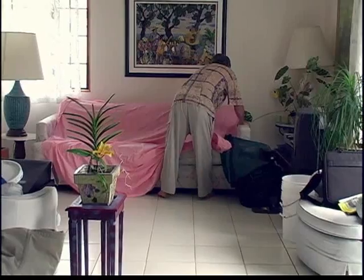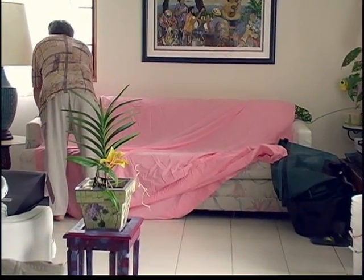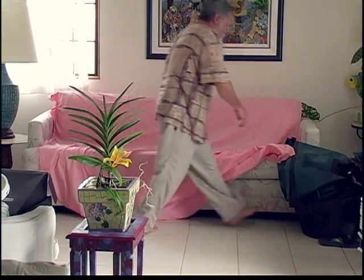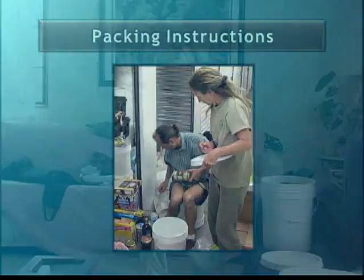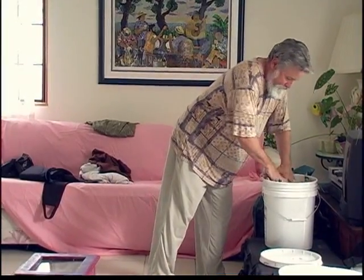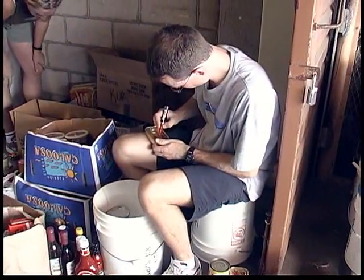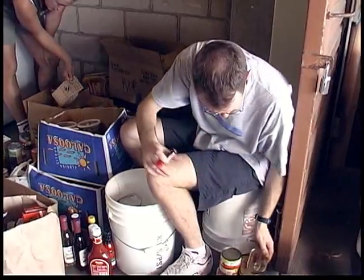Avoid using couches, carpeting, and beds as packing surfaces, but if they must be used, cover them with clean sheets or plastic. Packing instructions required for Level 1 areas. Do not leave cases or containers open or unattended during packing. Wear clean shoes or shoe covers and clean clothes during packing.